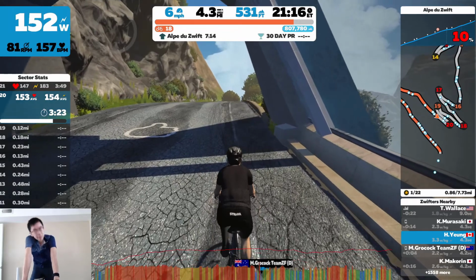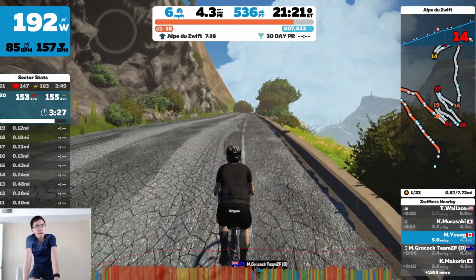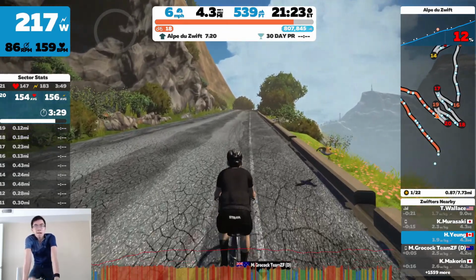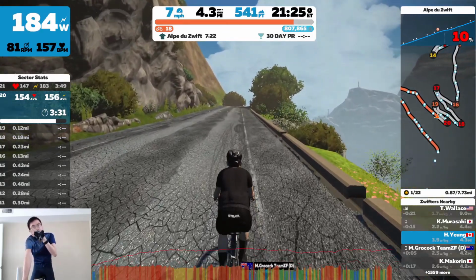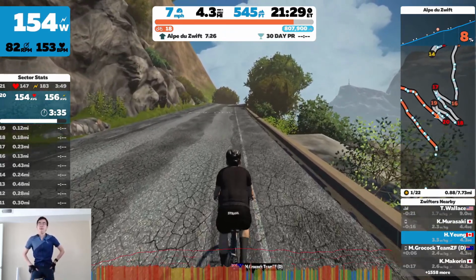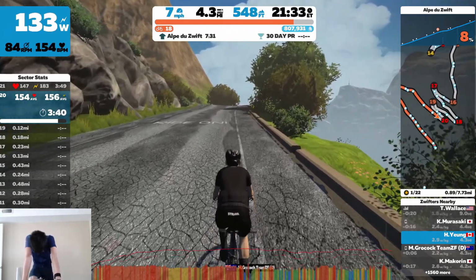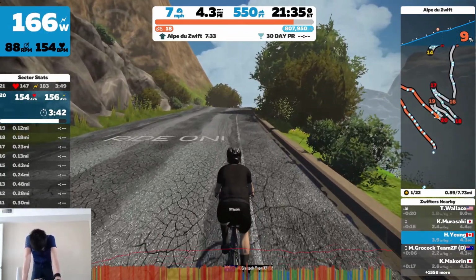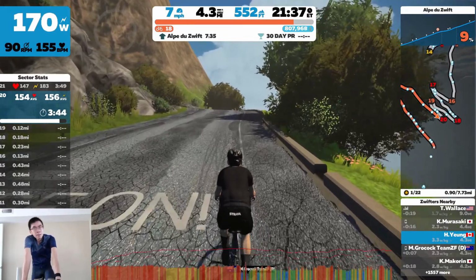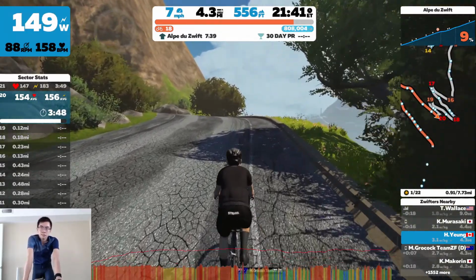That's not going to make your power number automatically higher. It's just going to make it feel easier to generate. Like imagine doing a flat ride instead of a climb. So the power realistically shouldn't change, because it's still the same amount of force and spinning that you're doing. It's just a matter of how it feels as you're doing it, whether there's resistance or not.